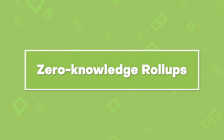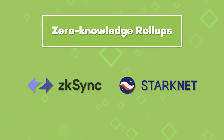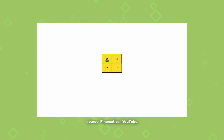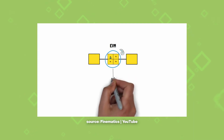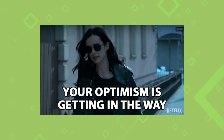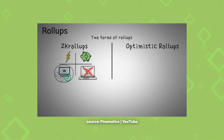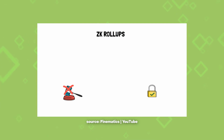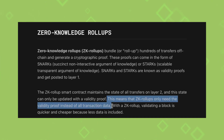We also have zero-knowledge rollups, ZK rollups, like ZK Sync and Starknet. They are also tokenless and perform similar to optimistic rollups in that they compress large off-chain transactions and submit them as a single transaction onto Ethereum. The main difference is that Ethereum smart contracts won't take the off-chain transaction in good faith. Instead, ZK rollups require a zero-knowledge cryptographic proof that all the transactions were carried out correctly. In the end, each batch of transactions will have its own validity proof sent to Ethereum.